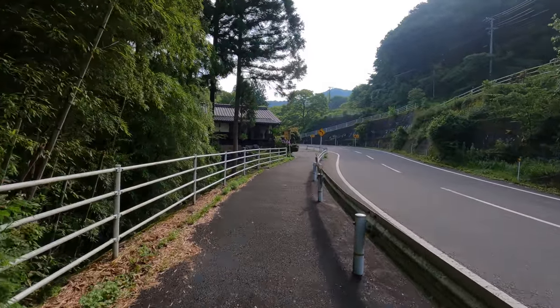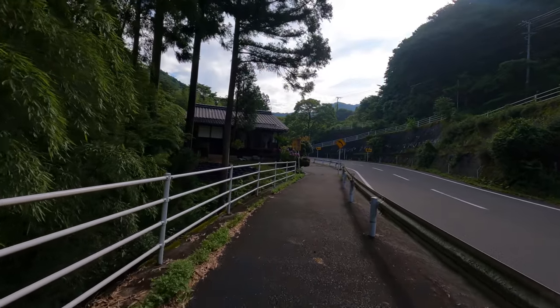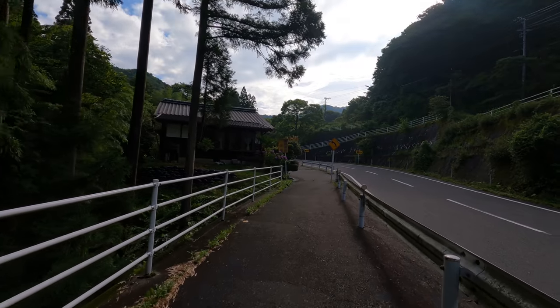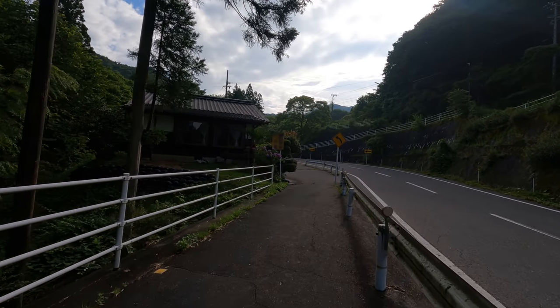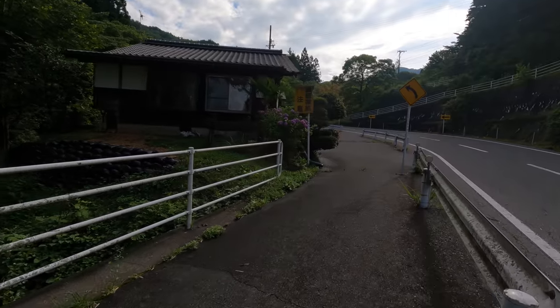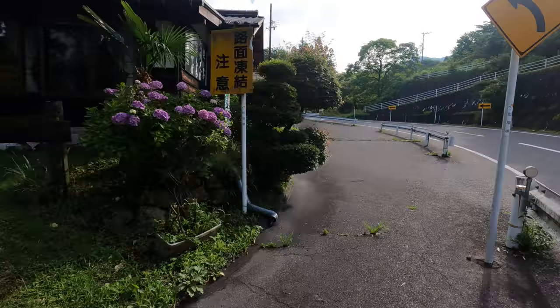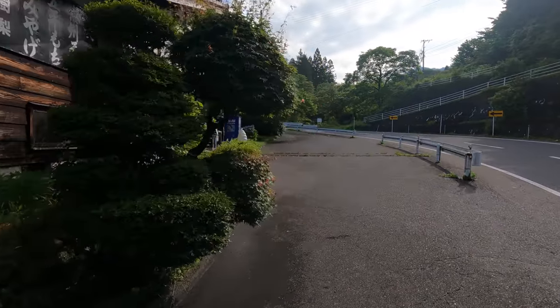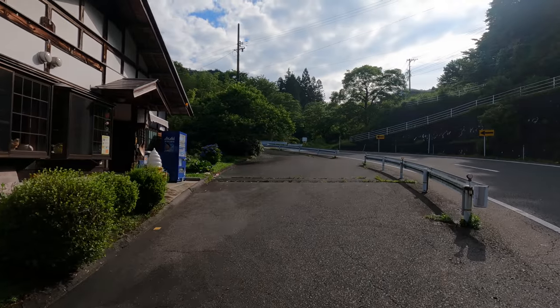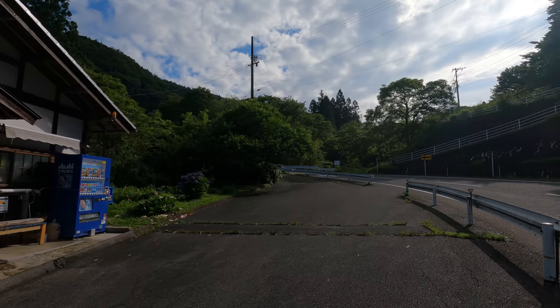So if you do come out here, make sure that you are keeping yourself safe. It is, as you can see, a really beautiful hike. And along the way, you will find stops and houses and shops and everything like that. So it's not like you're going to be completely alone for 7 to 10 kilometers.